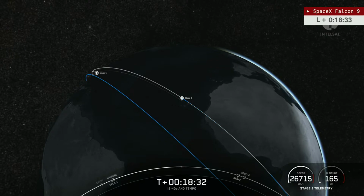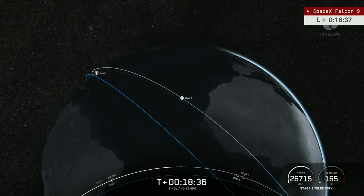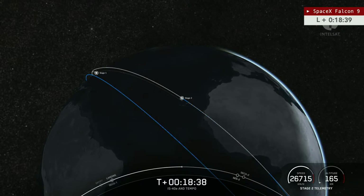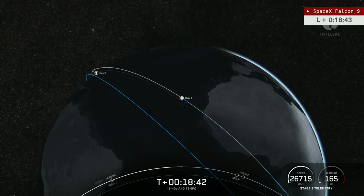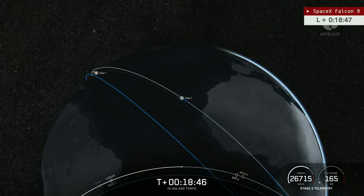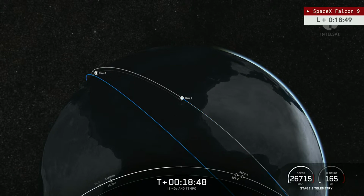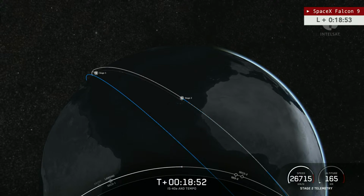18 minutes, 30 seconds since the Falcon 9 departed from Cape Canaveral. The upper stage is now over the Canary Islands. It'll soon be passing over the western part of the African continent, currently outside of tracking coverage. It'll be picked up again in a few minutes by a tracking station in Gabon.